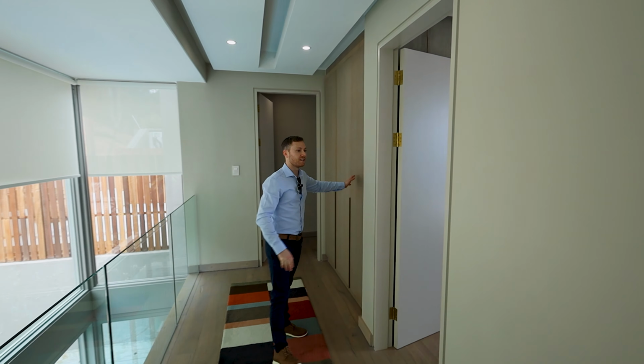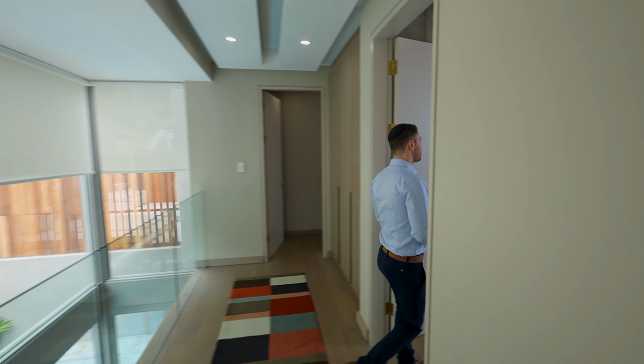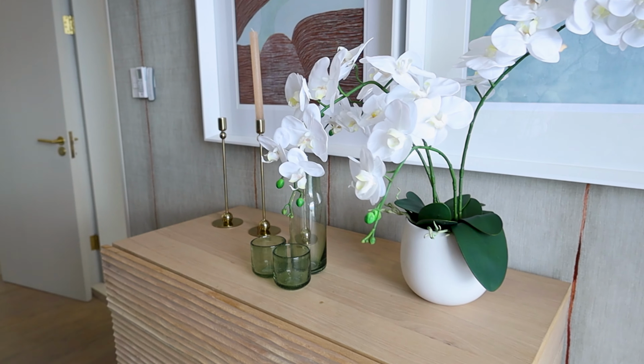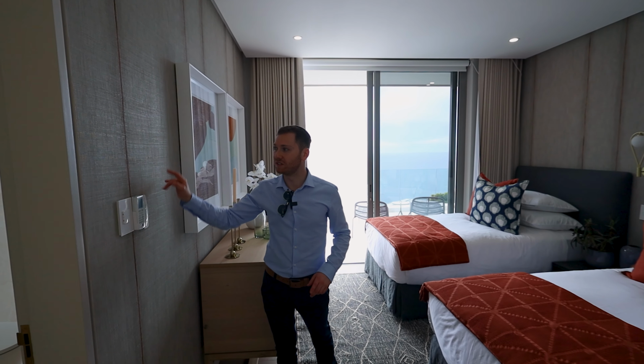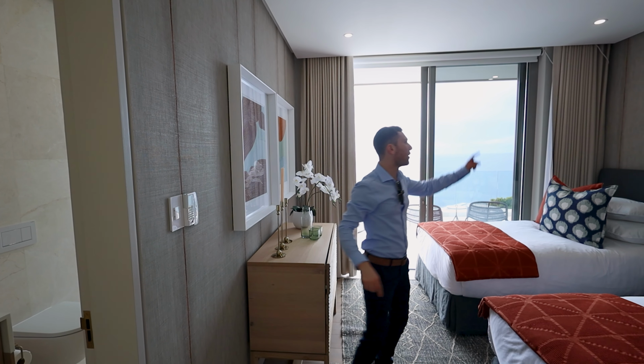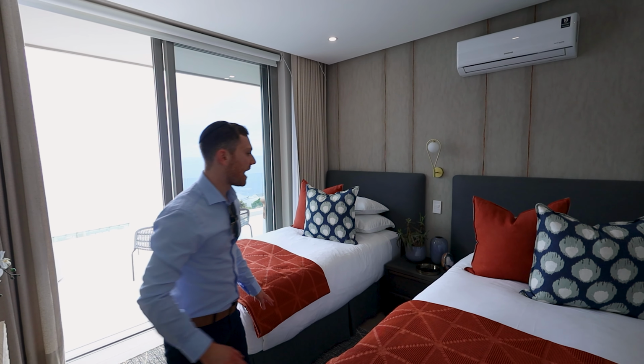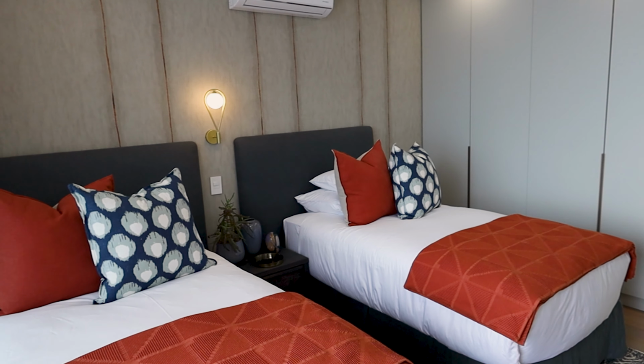Over here you've got your linen cupboards. Let's step on in to the second room on this level. I love the wallpapers, this textured wall. I love the feel. It has the dark orange veins going throughout on both sides. Continues in the soft furnishings as well. Built-in cabinetry. Love the setup.